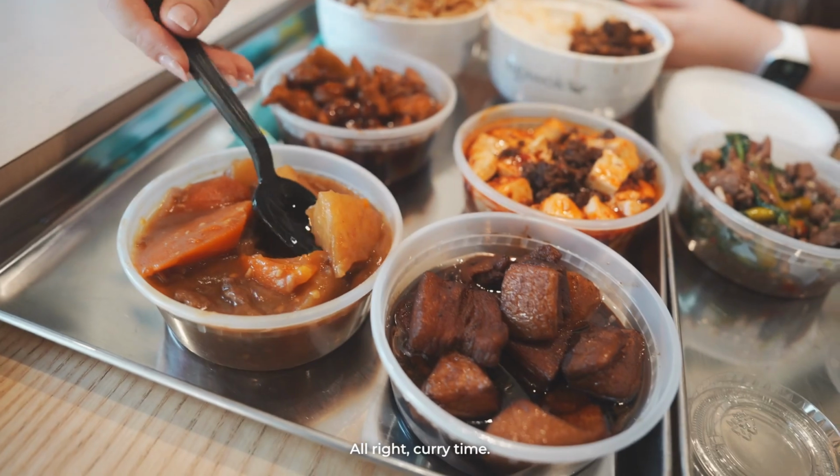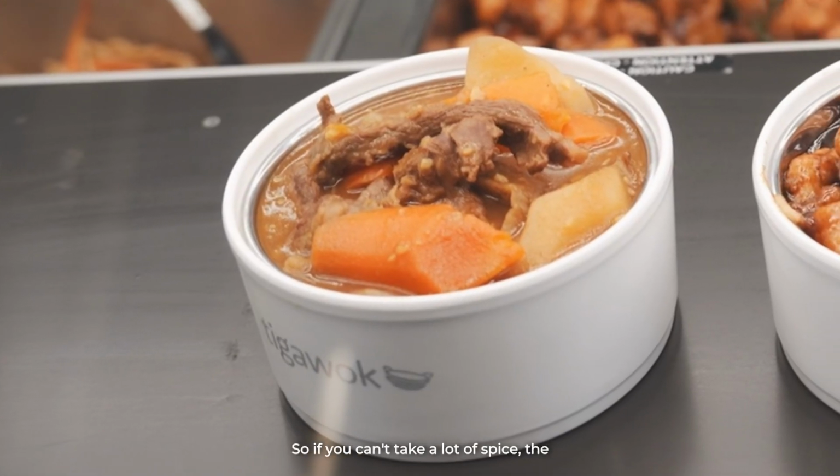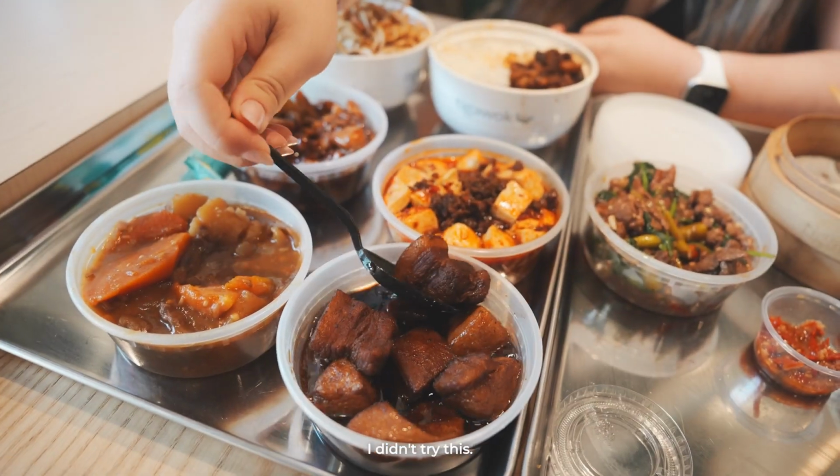All right, curry time. Very mild curry flavor. So if you can't take a lot of spice, the mild curry is doable. It's very watery. I didn't try this.